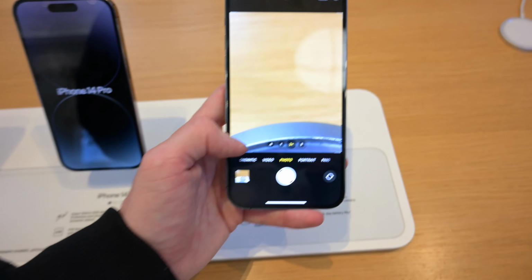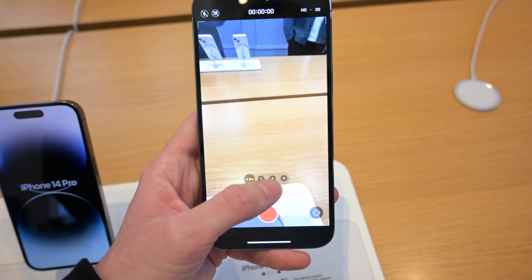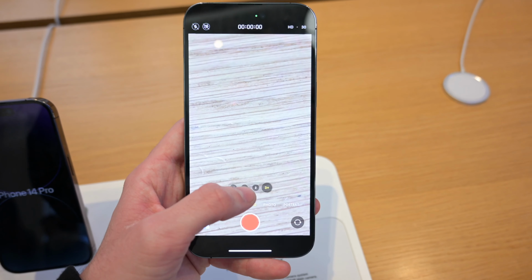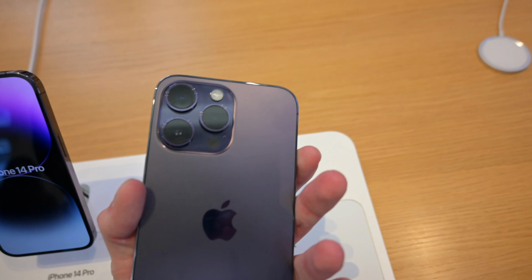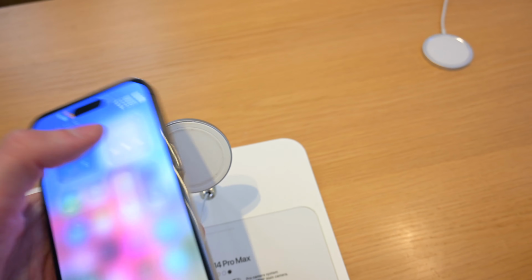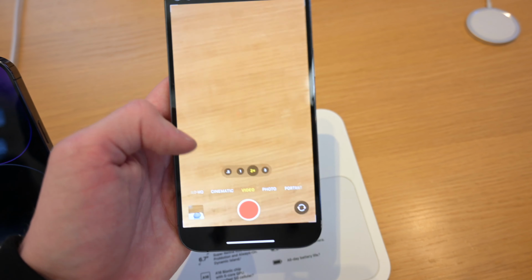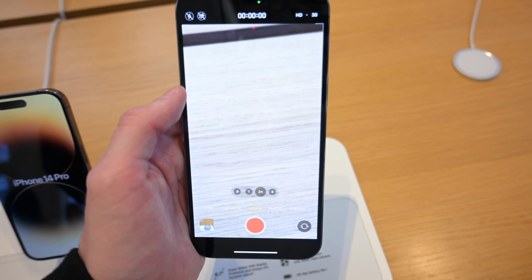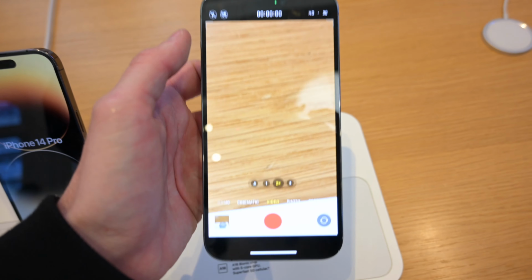Now, checking out the camera, we of course have the different focal lengths: 0.5, 1, 2 and 3. What's interesting is that because this now has a 48 megapixel sensor, the 2x is actually cropped. It's cropping 12 megapixels out of the 48 megapixel sensor, and that's how it's giving you this depth of field. So it's not actually post-cropping, it's just cropping before taking the picture, which is actually quite smart.